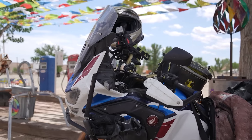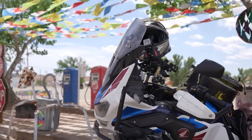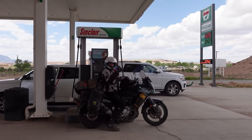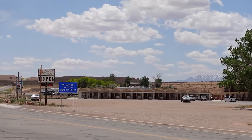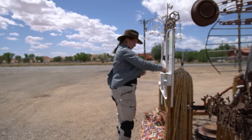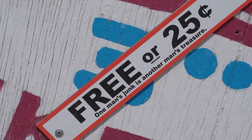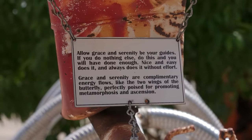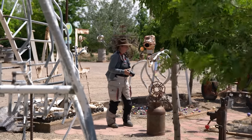Hanksville was a very pleasant surprise to us. In case you're going to be in this area, Hanksville also has two gas stations, a grocery store, a motel, and Carl's Critter Garden, which we very much enjoyed. Donations help support Carl's family, and the sculptures feature positive messages. It's a wonderful spot to stop and take a break.